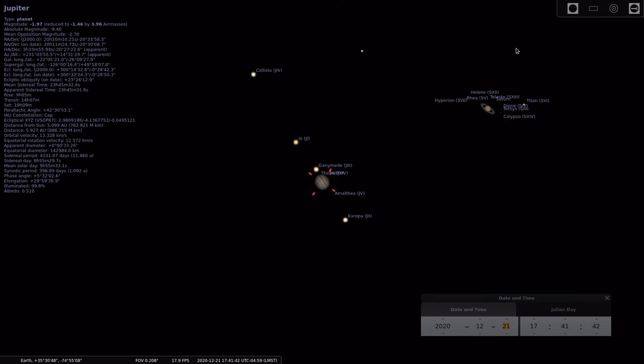So Saturn's moons are quite a lot dimmer than Jupiter's moons because they are so much further away from the sun. The moons only glow for the same reason that our moon glows. It reflects light from the sun. So the moons that are very far away are going to be much dimmer because they're reflecting much less light.